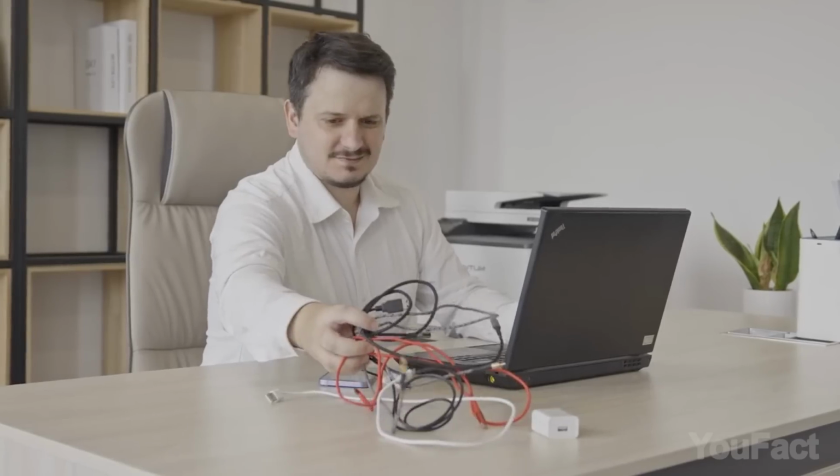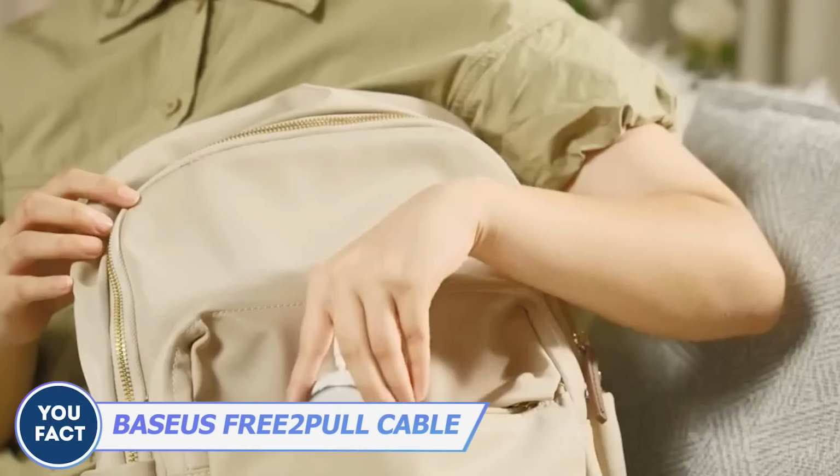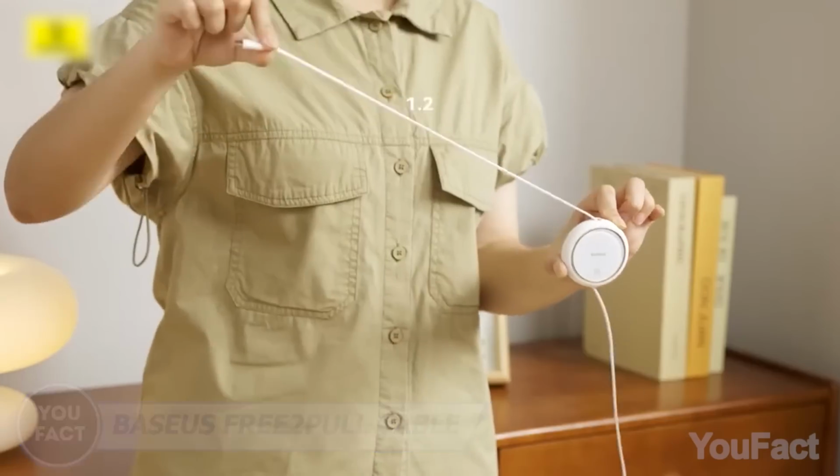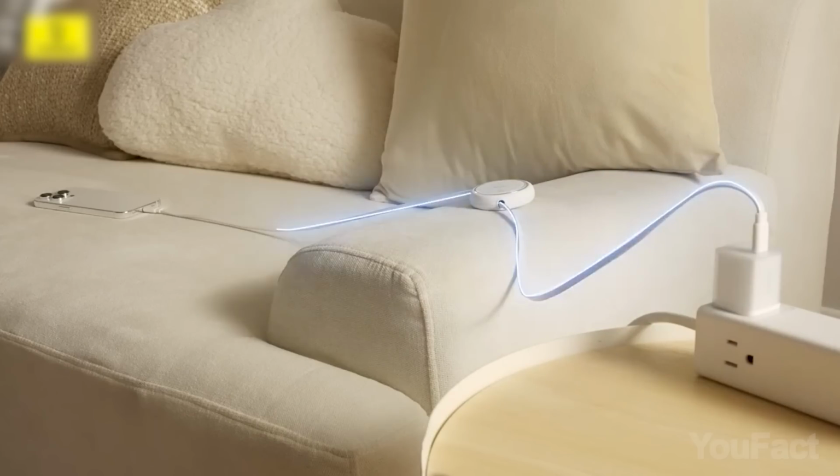Some things start making you nervous right from the moment you see them, like this impossible tangle of cables. Baseus has addressed this issue by launching a retractable cable that allows you to customize its length. It can be extended up to 3.2 feet, catering to various usage scenarios.